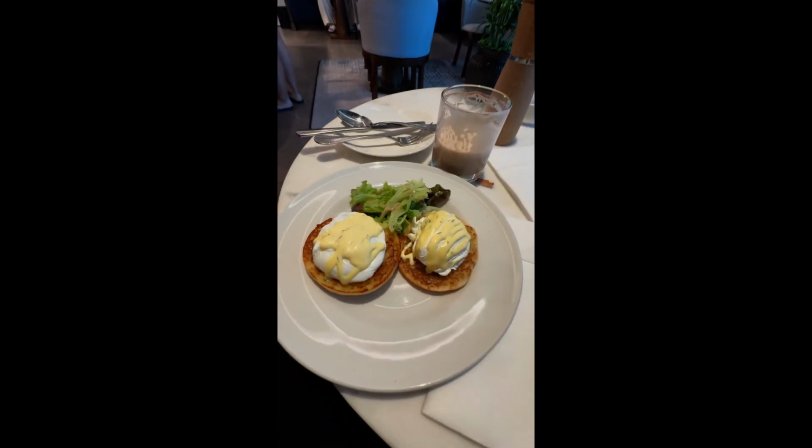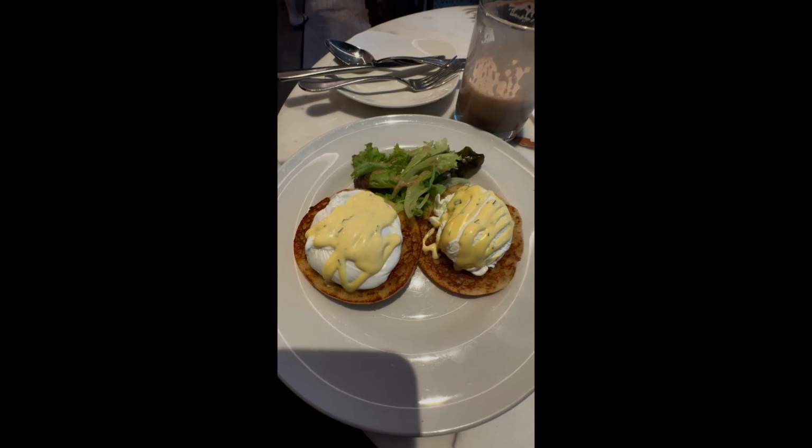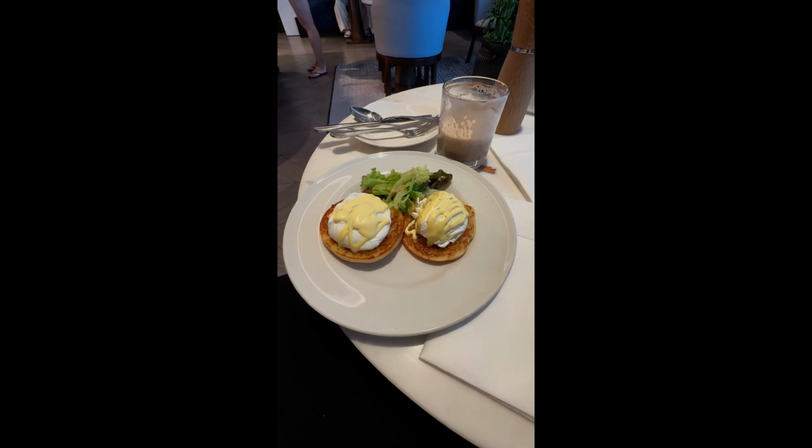I ordered the eggs Benedict, which is meant to come with either ham or salmon, but I asked for without ham or salmon because I'd already filled up. So that's your eggs Benedict.